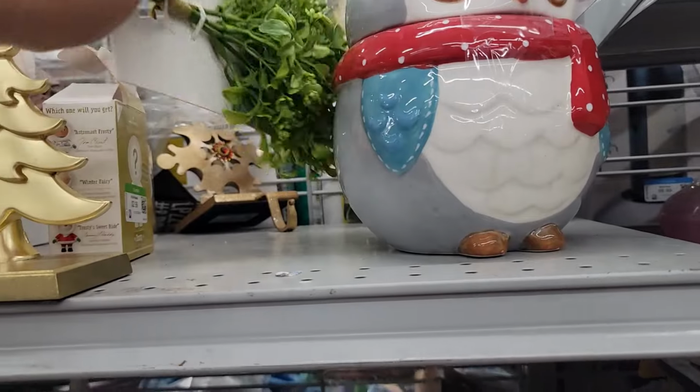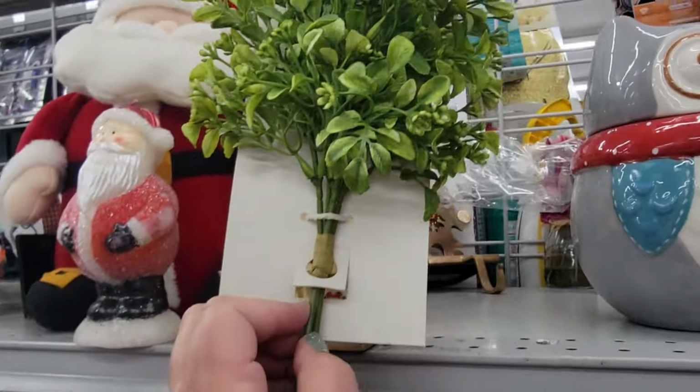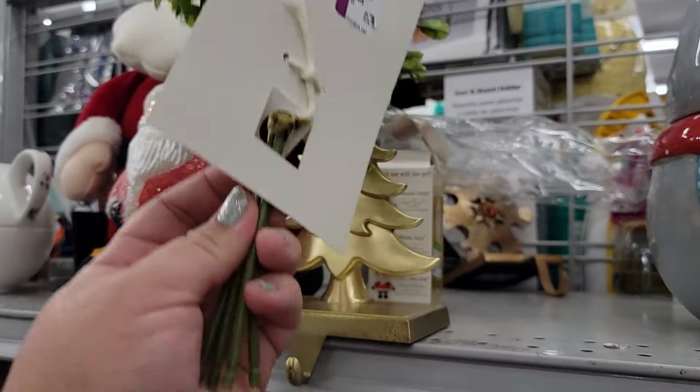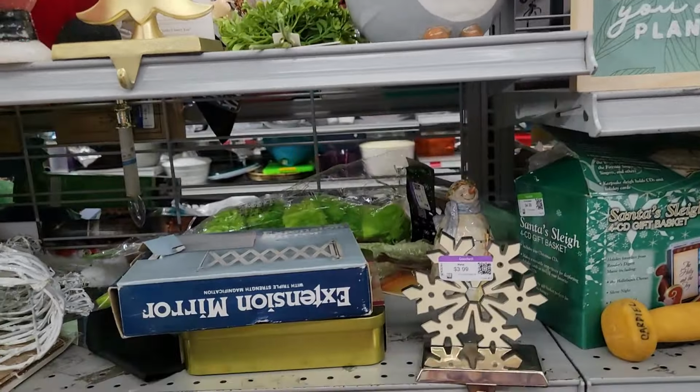Really, really weird. Oh my gosh. Hey, that's good fake plants. Not for $2.99 when it sold for $5. We need a better deal than that, Goodwill.